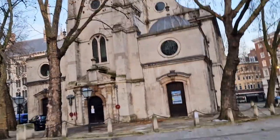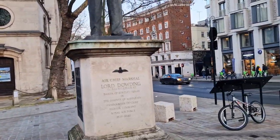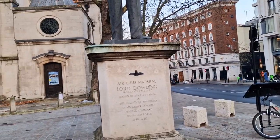It's viciously cold. And this statue is Air Chief Marshal Lord Dowding.